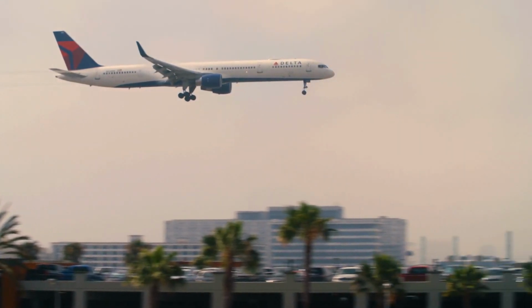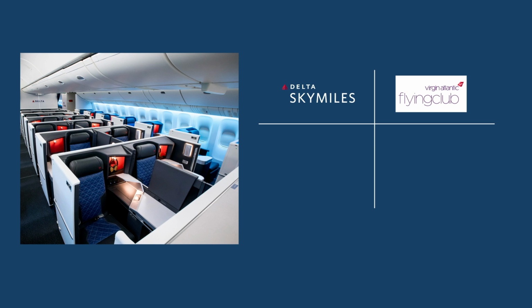The savings can be absolutely enormous. Flying Delta One business class from the United States to Asia can cost 300,000 SkyMiles or more, and you can book that exact same flight using Virgin Atlantic Flying Club miles for just 60,000 miles. It's one of the best bargains in the world of points and miles, and while you're not using your SkyMiles, you're saving a boatload of them.